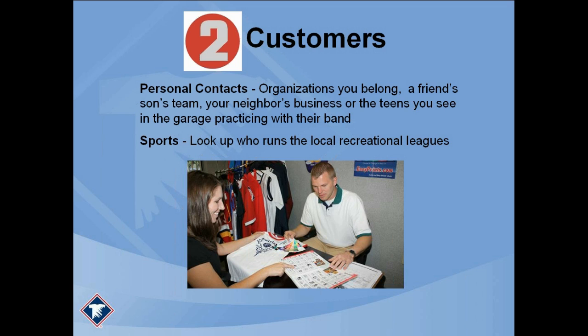So find those recreational leagues, find out who the league director is, and contact them. Sometimes it comes down to finding out who the coaches are and contacting the coaches individually. Point is, in cities even as small as Mentor, and we're by no means that big, we're just a suburb of Cleveland. If a city like us has so many different rec leagues out there, how many rec leagues are in your area? And how many different customers could you wrangle up just based on those rec leagues alone? So a great point there.